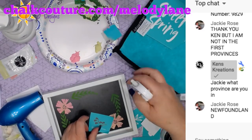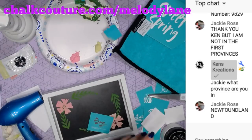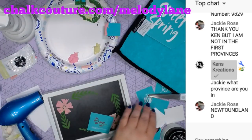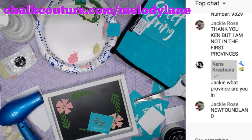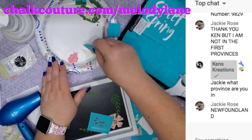And I'm gonna just put a really light squirt. I'm using this. It's a very soft mist. And I need another little mist of water.